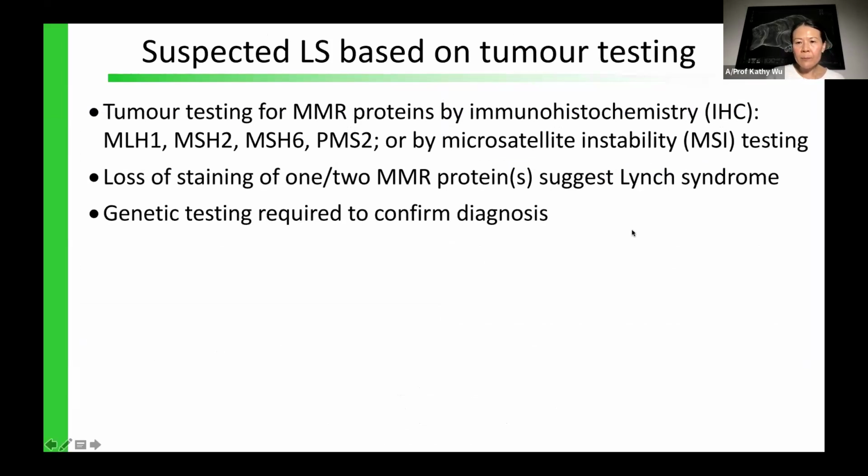Another criterion we use is tumor testing. Nowadays, we routinely do tumor testing for the mismatch repair proteins by immunohistochemistry for any incident bowel cancers, endometrial cancers and ovarian cancers. Microsatellite instability, or MSI, testing can also be done, and it's essentially a marker for MMR deficiency. If there's any loss of staining in 1 or 2 MMR proteins, that would suggest Lynch syndrome, but it's not diagnostic. The diagnosis will still require genetic testing.